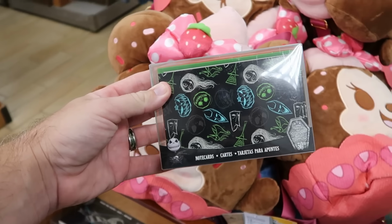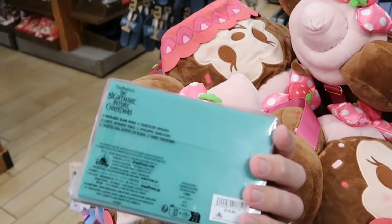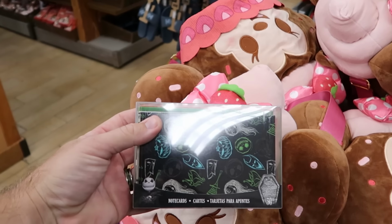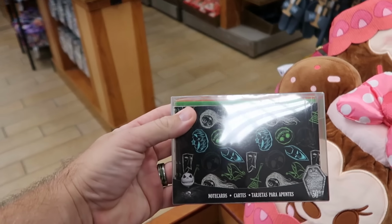Some of the different baskets of merchandise up front by the registers. This one's for the 30th anniversary of Tim Burton's Nightmare Before Christmas. The set of 12 note cards, and then you get the envelopes to go with them. These are only $7.99, marked down from $20.